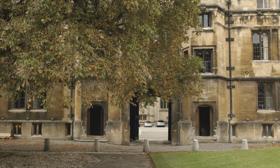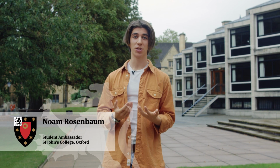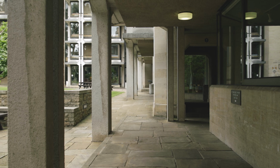This is North Quad, which unifies much of the college from fellows in the senior common room to some first years in the hexagonal rooms of the Beehive and many second and third years in the other staircases of the quad.